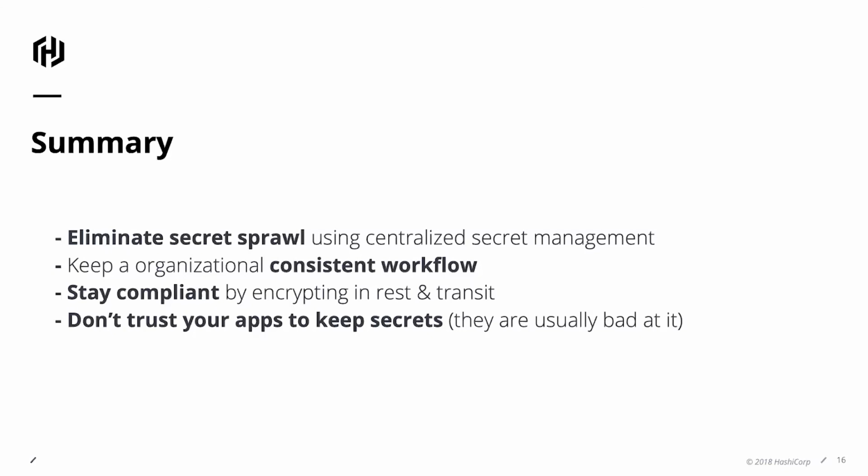And an additional thing is obviously to stay compliant, with HIPAA, it could be PCI, but also GDPR. So making encryption both at rest and in transit are some of the key features of what Vault can provide you with. And those are incredibly crucial so that you can make sure that your environment is secured according to your compliance requirements.